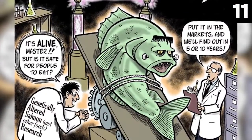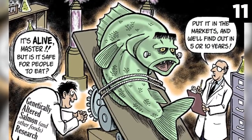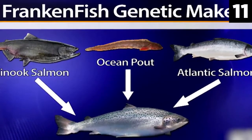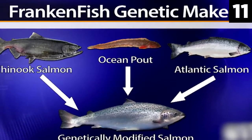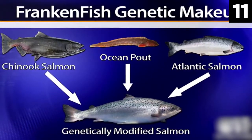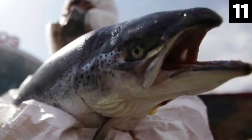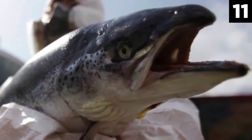Number 11. The Frankenfish. For years now, a biotechnology company called Aqua Bounty has been making headlines by splicing the DNA of 3 fish together. This was done in an effort to make the largest salmon possible to sell to grocery stores and restaurants. Since then, the media has dubbed them Frankenfish, but they're basically just oversized salmon, so we're not going to play them up as some kind of terrifying looking creature. What makes them scary, however, is what they are single-handedly doing to the world's oceans.